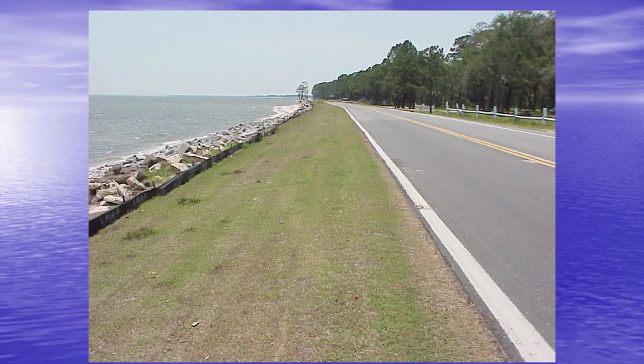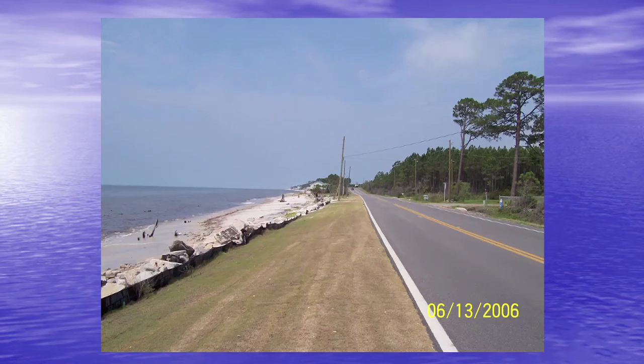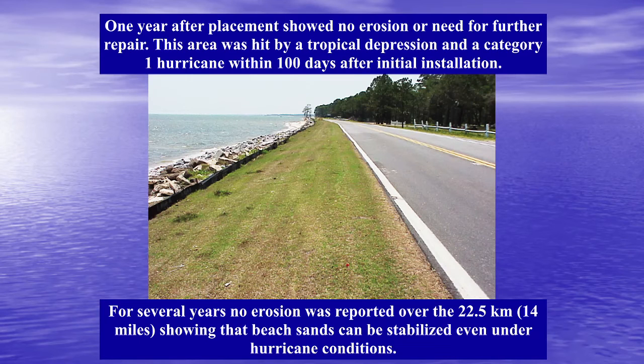But again, the sod survived. It started to do pretty well. The jute held up quite well. There's some vehicles pulled off the road every now and then, all up and down. After a year, no significant erosion was noticed through any of the routine inspections. Within a year, it was hit by a Category 1 storm. Survived that without any impacts of consequence to it.